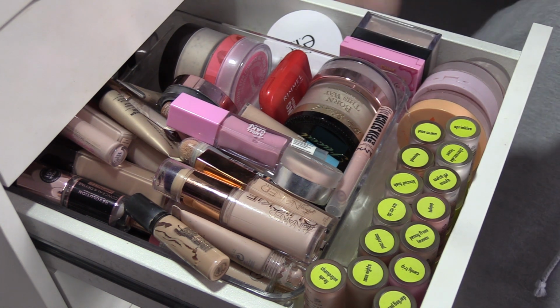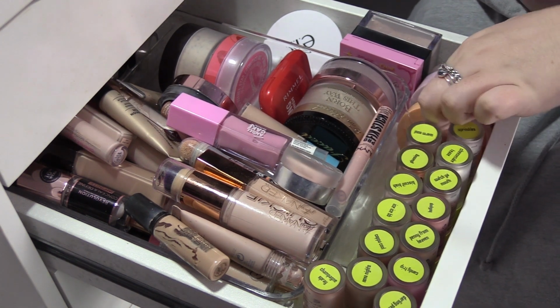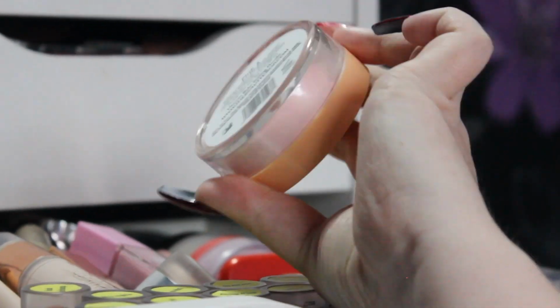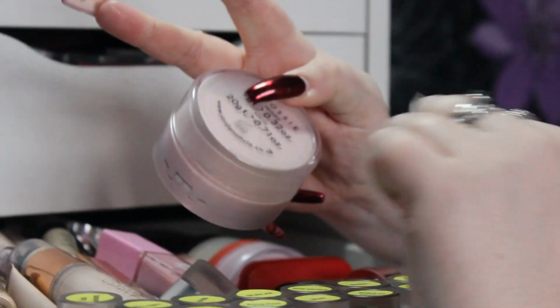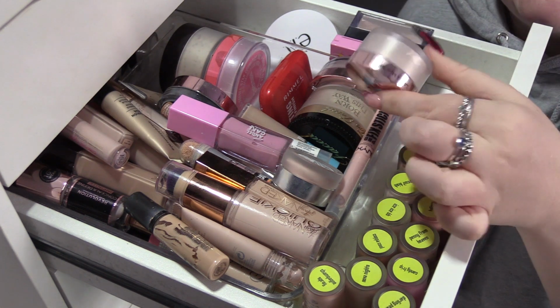So first off, we've got some powders that I am actually keeping down this side. So if we could get them out. Jesus. First off, we've got the Vitamin Babe powder from the Beauty Crop in the shade Pink. Definitely keeping this one. This is a really nice light pink powder. You guys know I love my Jordana t-shirt Flossy Duo. So we've got a pressed powder on the top, and then underneath we've got a loose powder. So we're keeping this one. And we're also going to keep the Laura Mercier Tone Up Rose powder. I love this one too.